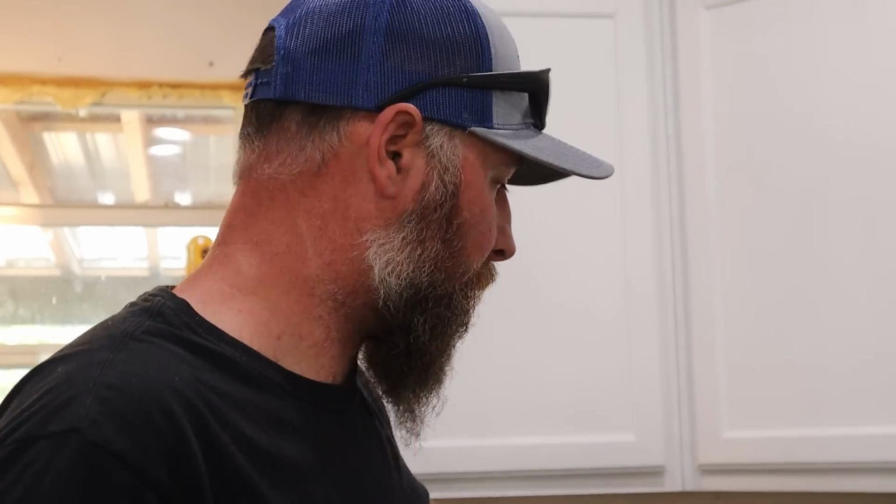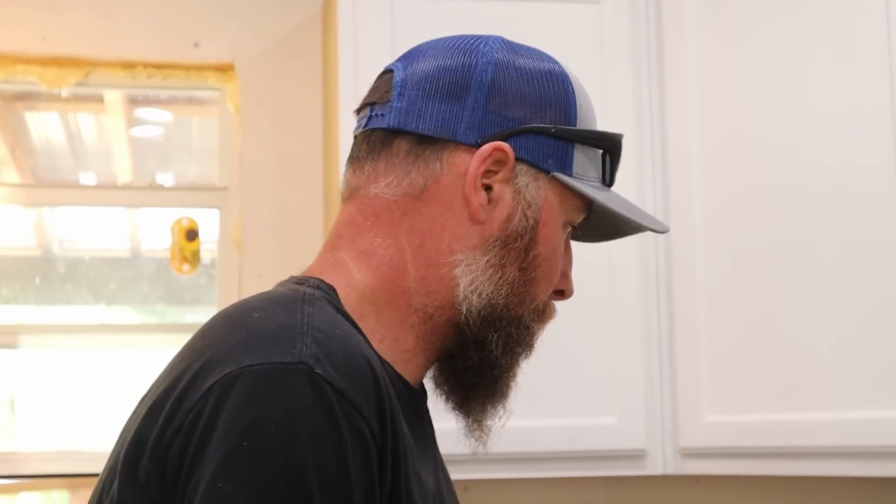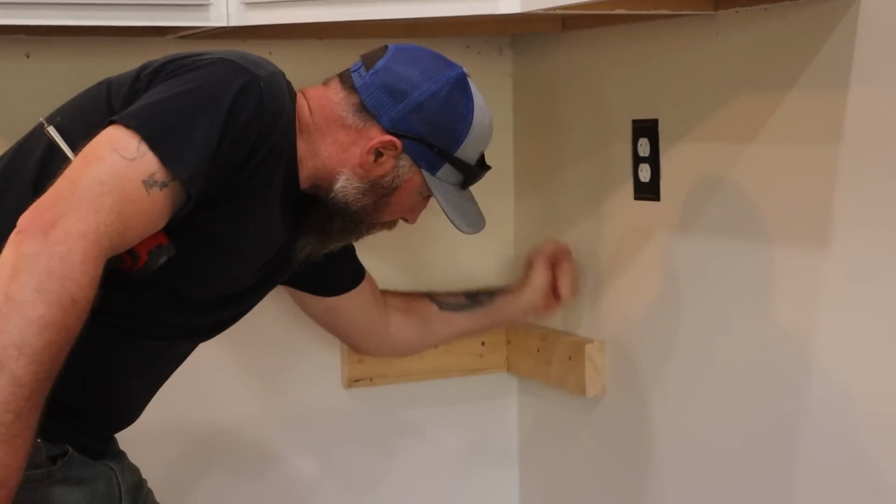Now that's going to brace, I think you already said it, but that'll brace that back corner. So just simple two pieces of scrap 2x4. Then we're in business.